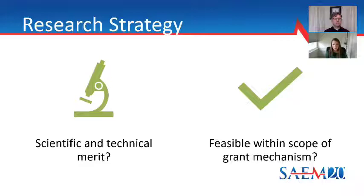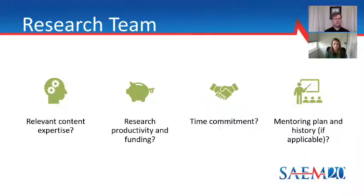For example, are the study design and analysis appropriate for the question? Are the outcomes and other key variables clearly defined? Does the study minimize bias? Is it adequately powered? Alongside this, reviewers look for evidence that the study will be feasible within both the budget and the timeline of the grant mechanism. It's very common for applicants to overestimate how quickly they can complete a project or how many resources might be needed to complete the project.